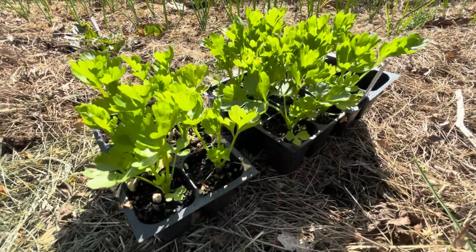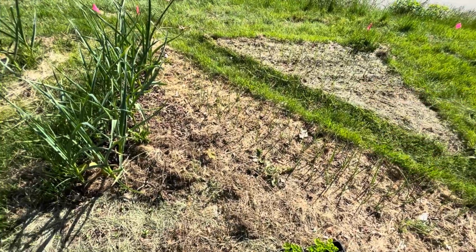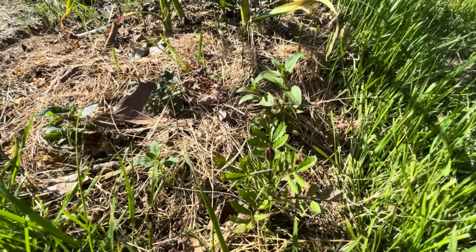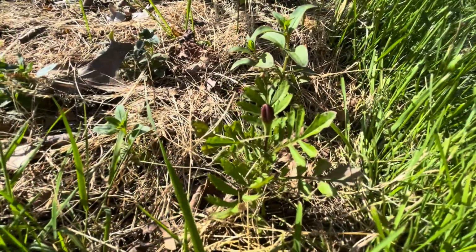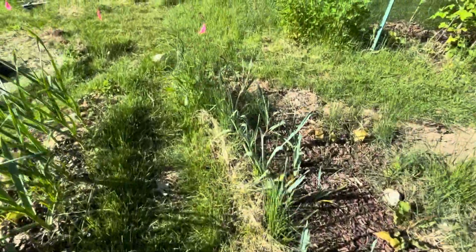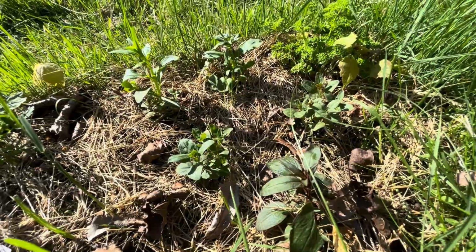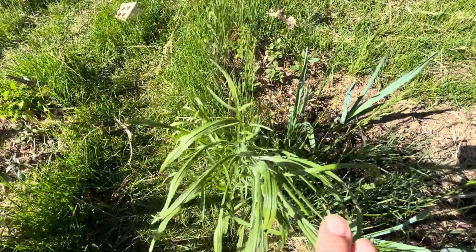Here's some celery waiting to go in. Leeks. All the alliums. Onions, leeks, garlic. Over here, I have snapdragons. And marigolds. Same over there. And up here. They're growing nice. This is a self-seeded cornflower.